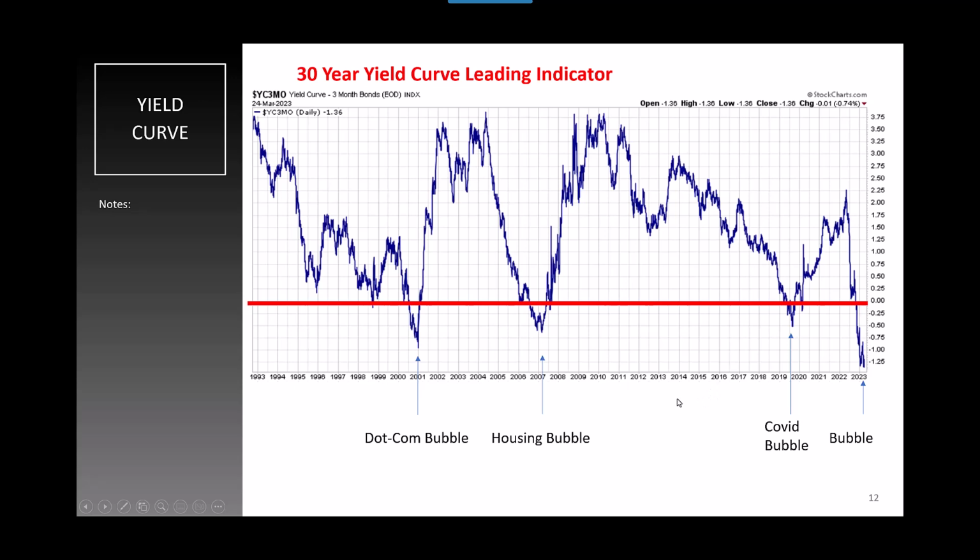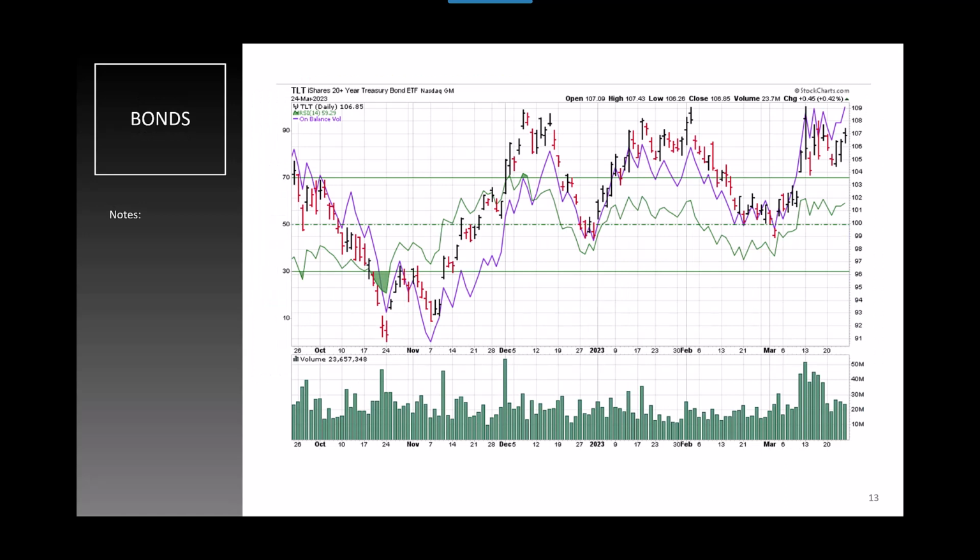But when you see these negative yield curves, it's really bad for the stock market. It's really bad for the economy. And we have to take that into account. Bonds moving higher. Notice the purple predictor, which was on the price action, has now detached from the price action and has gone and made new highs. So we've been telling you this for a while. We're going to see bonds make new highs.